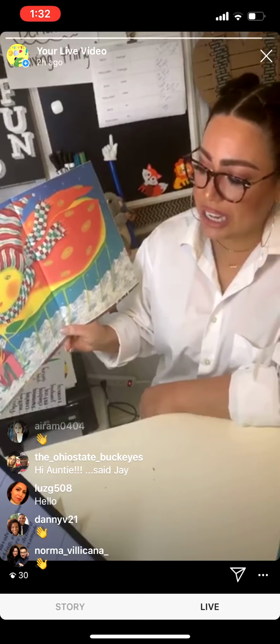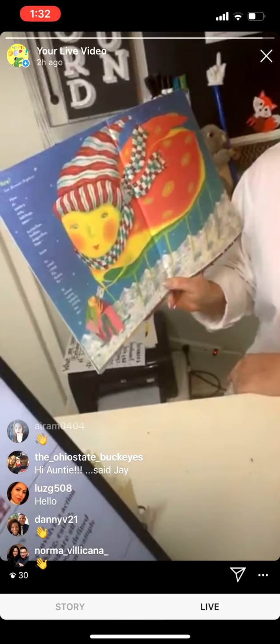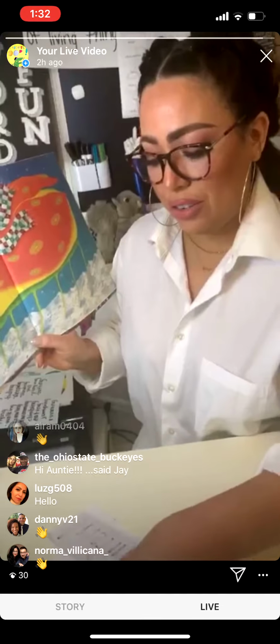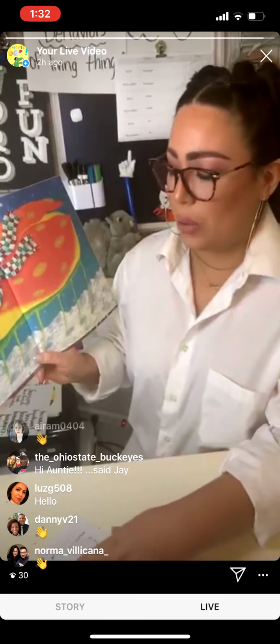All of these behaviors, how do animals know to do it? Well, they have instincts. They know how to do these things because they're born knowing how to do them.